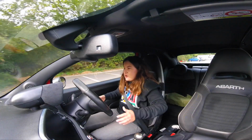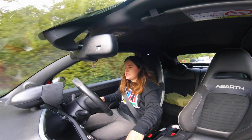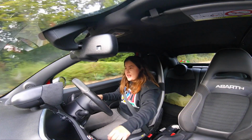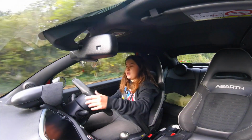So you now join me in the driver's seat of my parents' Abarth 595 Competizione convertible, and I'm being held in with their half leather carbon fibre backed seatbelt seats. And when you don't have them in your car anymore, like me, you really do notice how firm the backs of these seats are and how well they hold you in, I suppose, but I'm not complaining.